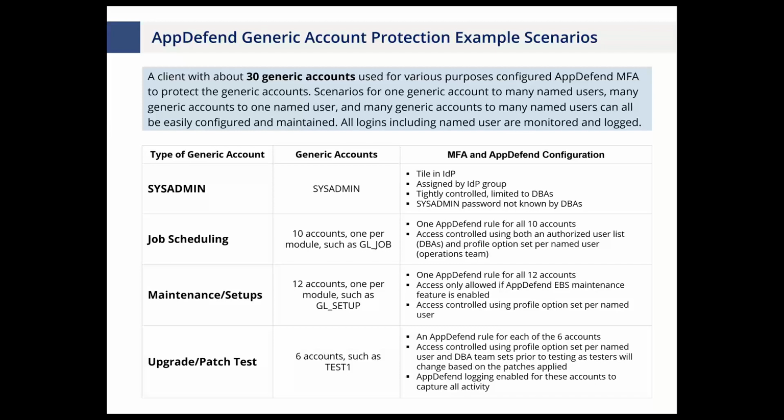So these accounts were only allowed if maintenance mode is enabled, and then they were controlled by different profile options. And they actually had different scripts that automated this very quickly to set it for certain users and turn it off for certain users, based on what testing they were doing. And then finally, they had a number of testing accounts that, again, before you turn it over to users, people need to go in there and quickly do some testing. And for their testing, they had some privileged responsibilities, which again, they didn't want to assign to the users full time. So they had these generic test accounts, and these were set up based on who was testing at what point.